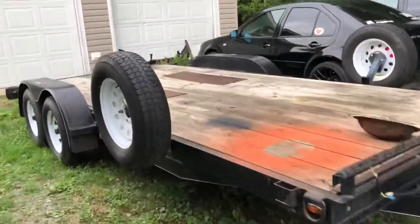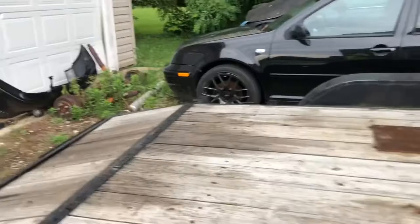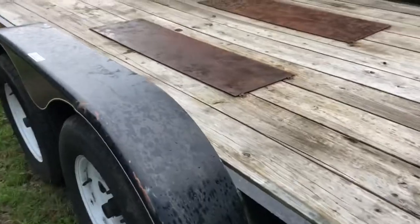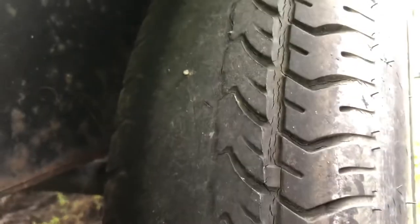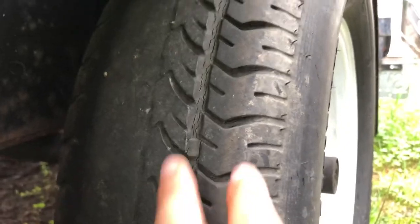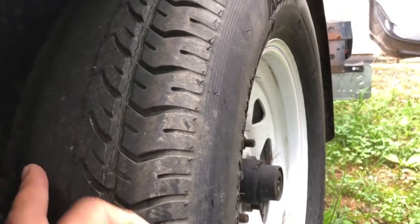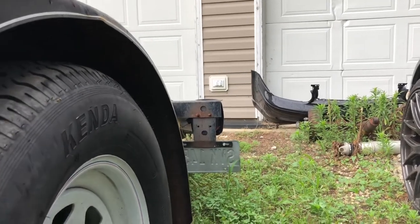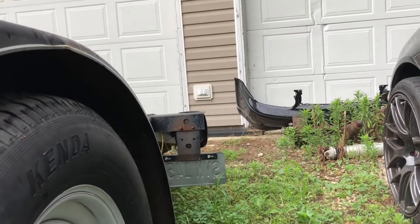This rear axle is actually bent now. This rear axle is actually bent on this driver's side. You can tell by how the tire's wearing. See how the inside tire is completely flat, and then this side, it's still got tread. That axle's bent on this side. So instead of the normal frowny face shape that the axle should have, it's more of a U shape, but it's a U on the end there where this was bent.